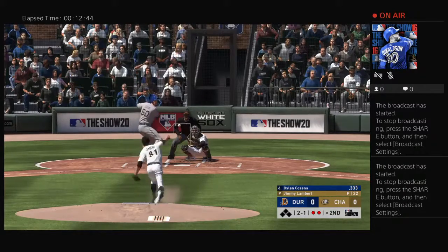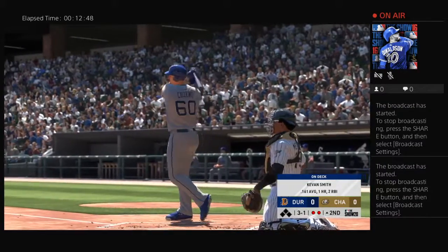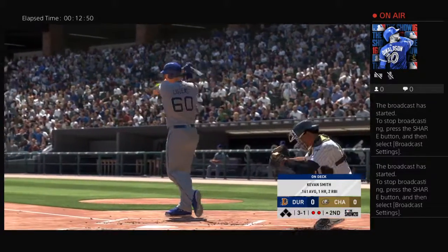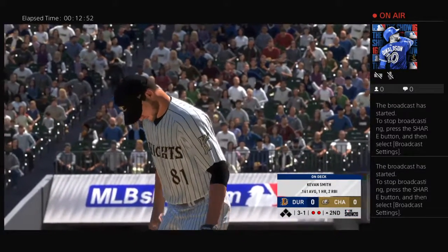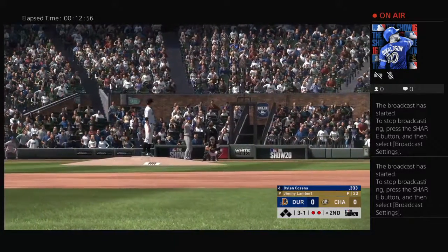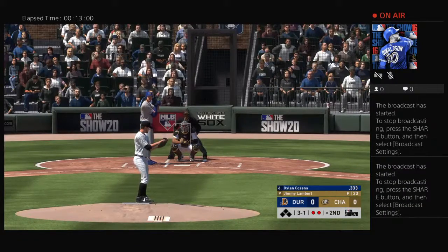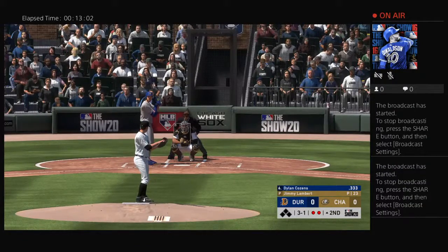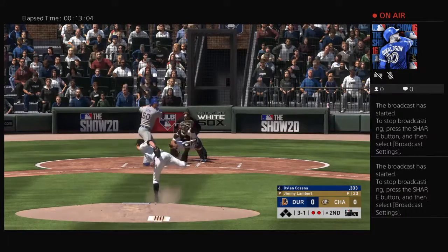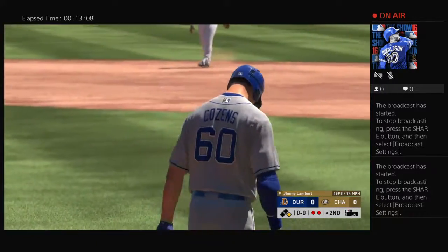Two balls and a strike. Here it is. Lays off the changeup, and he's ahead in the count now, 3-1. 3-ball count right now. This looks like the best chance of getting a base runner on so far. The 3-1. And this one misses high for ball 4, and they have themselves a 2-out base runner.